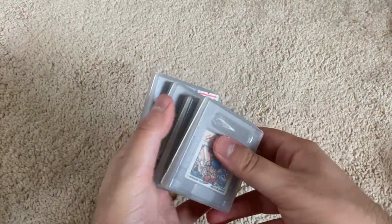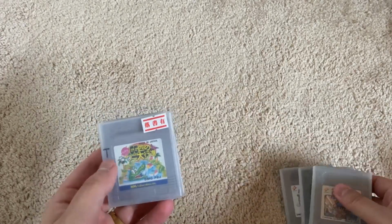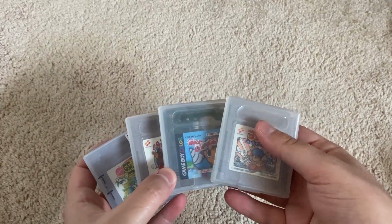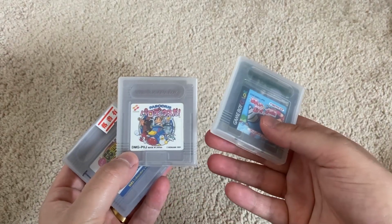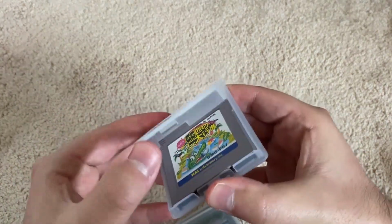Alright, first we have a few here that are in cases, and I played all of these, well, not this one, in my second month of Game Boy video, so let's take a look at these.